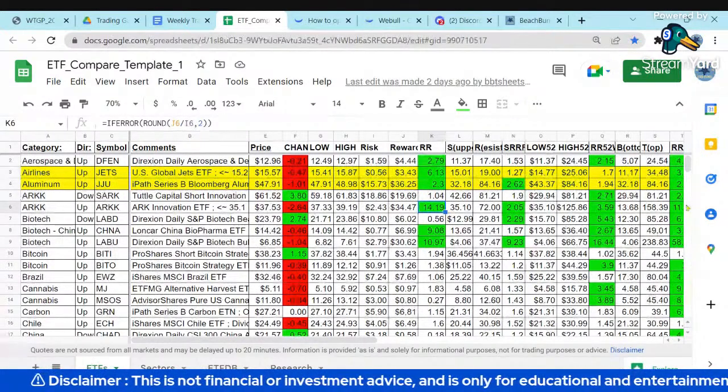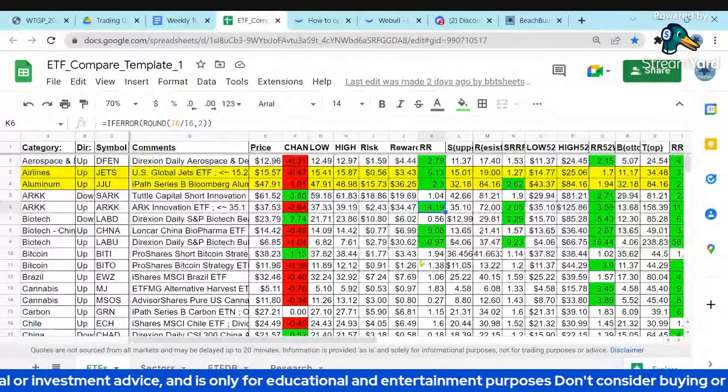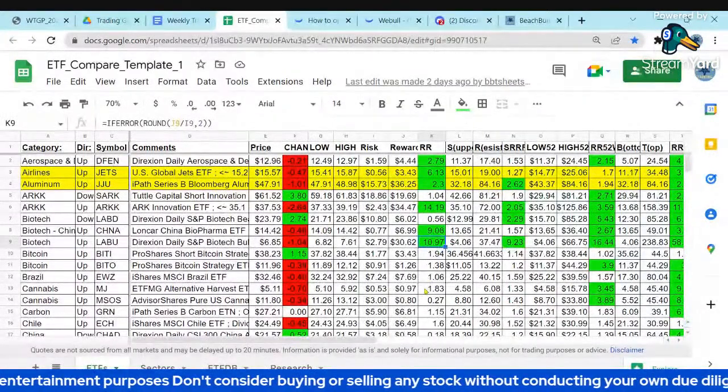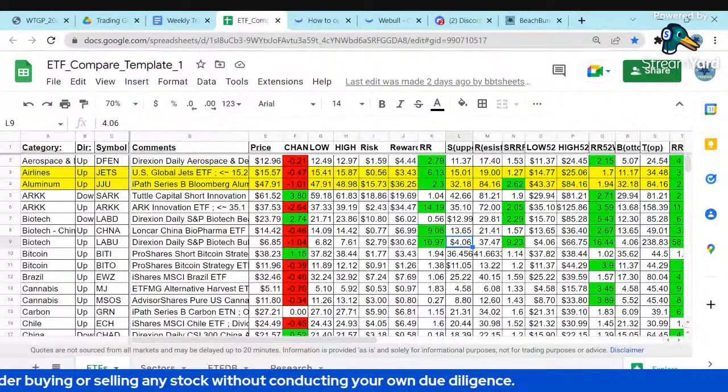Now, ARKK, I'm not interested in. I can go into more detail on that one of these days if you want, but it's not one I'm going to pursue right now. LABU, same way. Again, we can see it's significantly above its support, so I'm not going to pursue that.